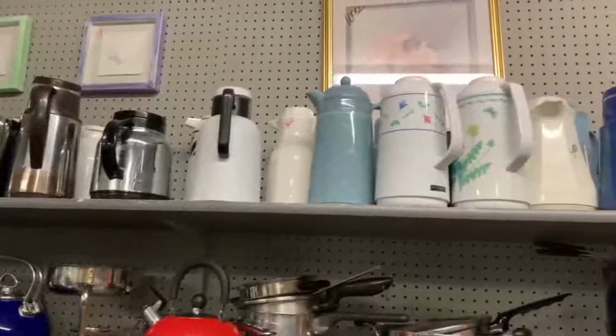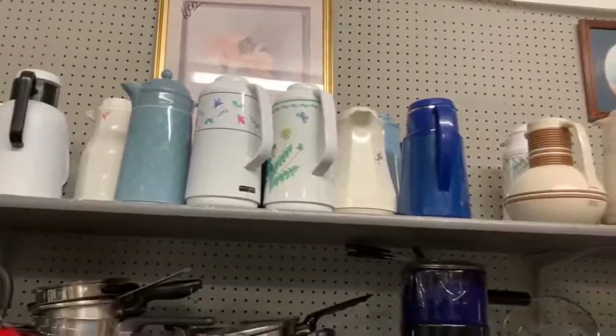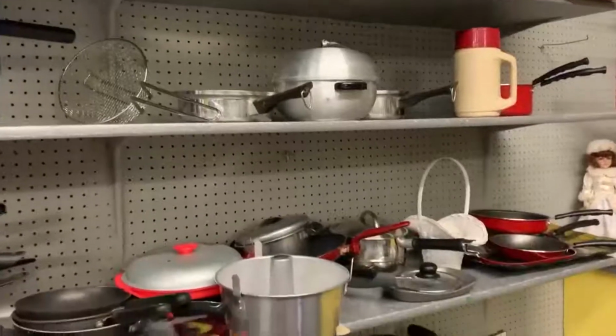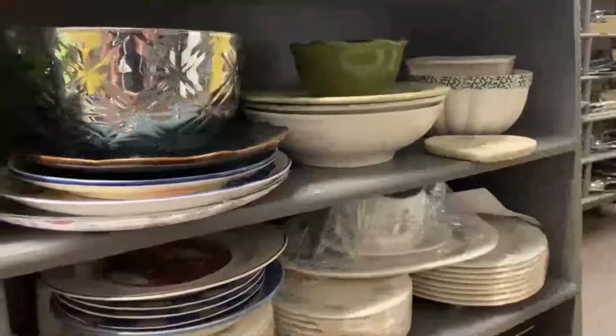On to the kitchen section. So these thermoses I can't keep in stock because they just fly off my shelf. I actually had already sold that blue one and I probably should have picked them all up, but I did end up just buying one.